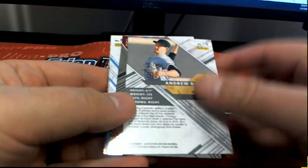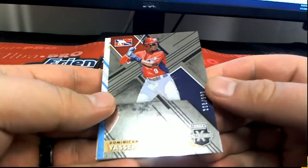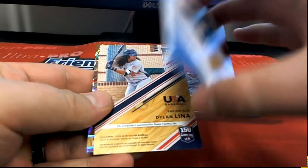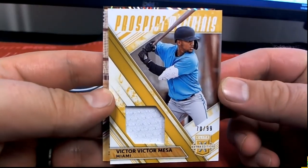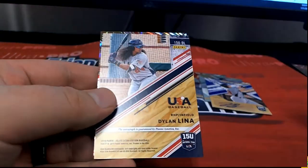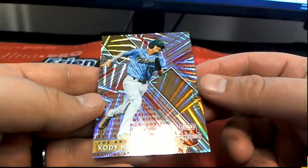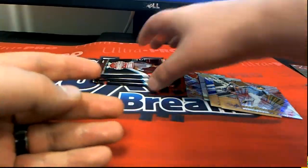Old Dahlquist. We got the 999 Mercedes. Here we go. Victor Mesa. Nice. 70 of 99 Marlins. Prospect Materials. That is Jeremy L. Coming to you, Jeremy L. Dylan Lina, 46 of 99. We'll check him on the list. And we got Hosey, to 150. We'll check that as well.